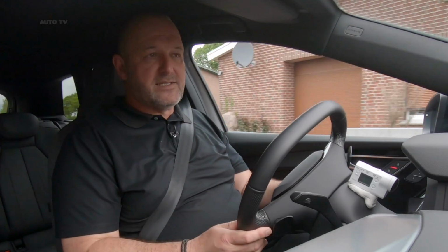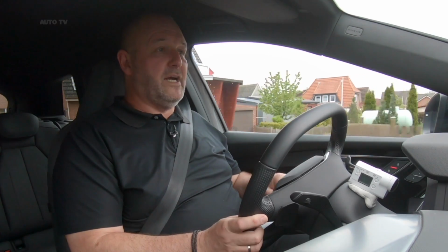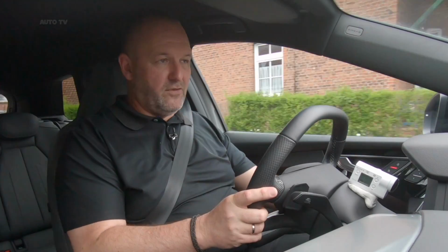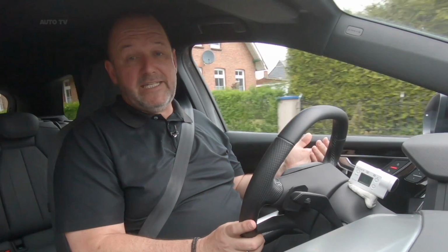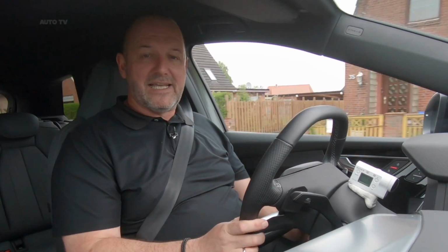Looking at the rear seats, of course you have standard compartments in the door, but you will also find bottle holders as well, very similar to the ones here at the front. And if you need extra cup holders, you of course find 2 of them in the middle armrest on the rear seats as well.